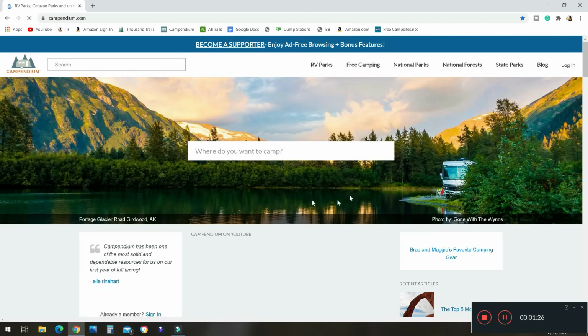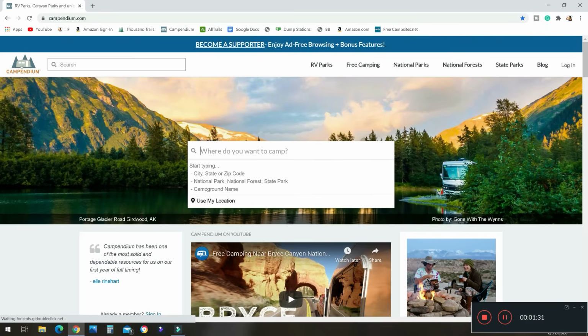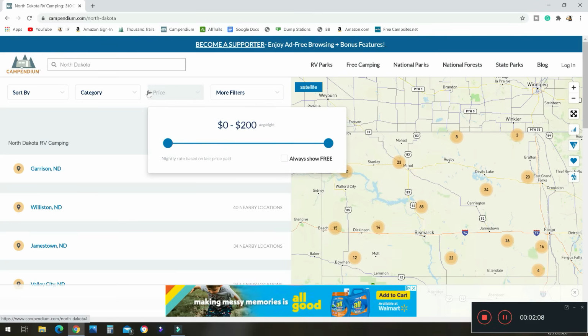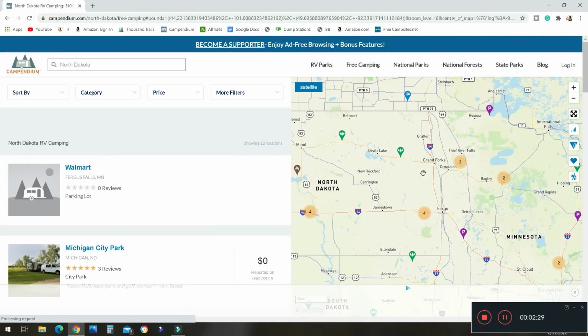And the very first thing I do is right in the middle of the screen, it says, where do you want to camp? I always go very generic and large. So we're going to North Dakota. Once it brings up North Dakota, it basically has the whole state and everything in there. I always go right to price, click this little box that says always show free, and that will eliminate the majority of the options, so it's a lot cleaner. Then from there, I go over to the map and I just look along the route that we want to go.